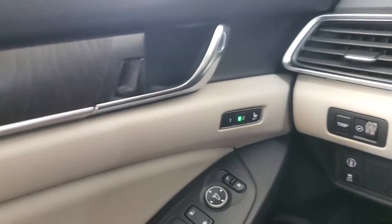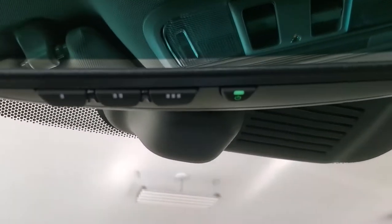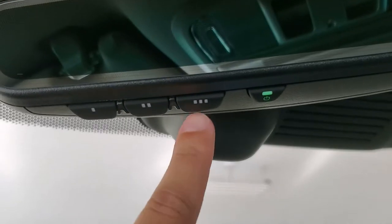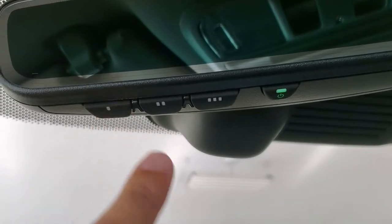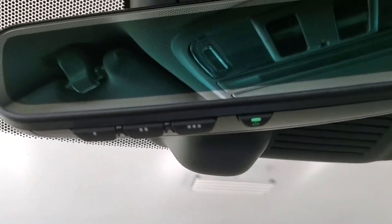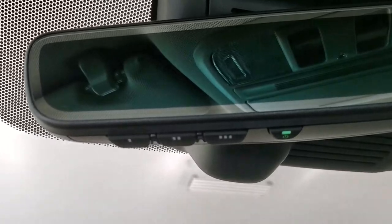Looking up above, we do have underneath the rear view mirror here, HomeLink buttons for the garage door. You can program your remote to be one of these three buttons so you don't have to keep the remote in the car with you. And then we have the power button for the auto dimming function of our rear view mirror.